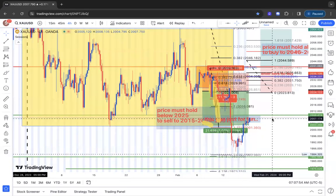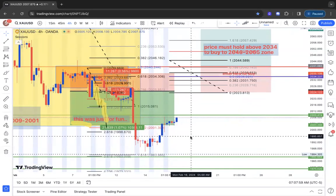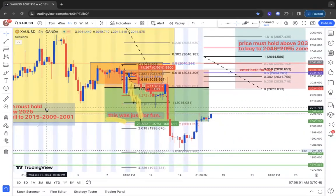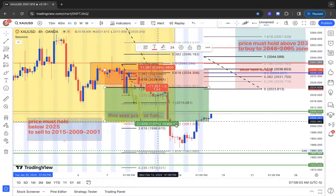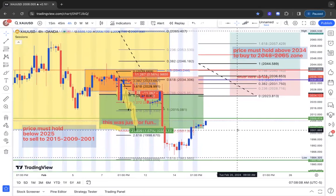Chart. Looks a little crazy from last week for sure, but before I erased it, I just wanted to show everybody how it played out. Of course, we don't always go straight to our target. Price needs a chance to set up and get right.